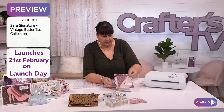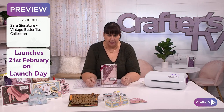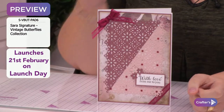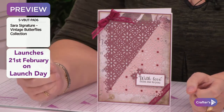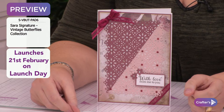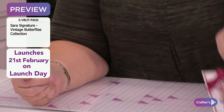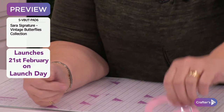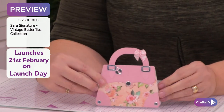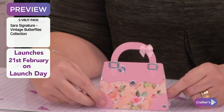Right, so top of the show, we started with those beautiful Broderie Anglaise Dies. This was the first one that we made using that gorgeous Calais, wasn't it? Yes. And we just chopped it in half to do the two-tone on that one. So that was number one. And then we went on to the shape dies, and we made the gorgeous little handbag there and popped the message inside. So that was number two.